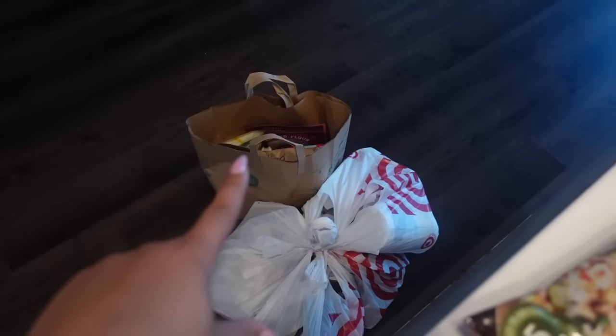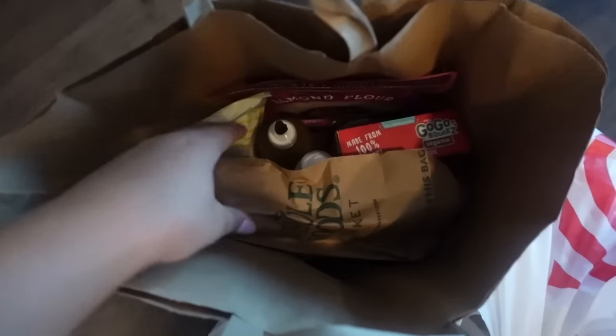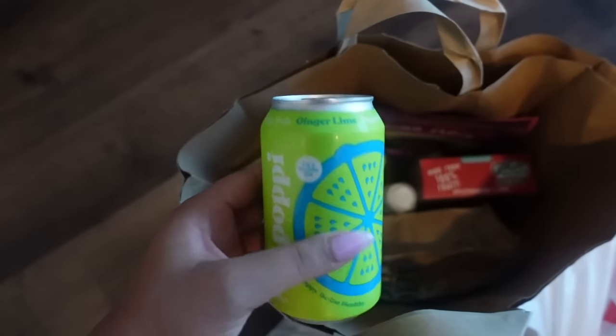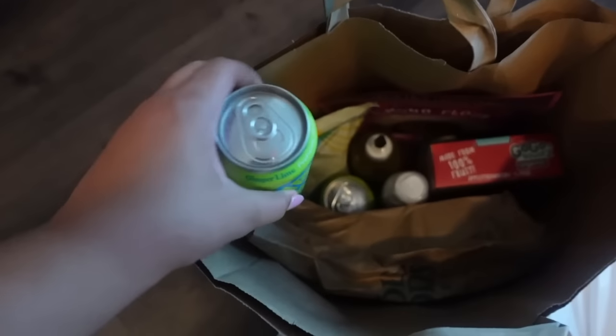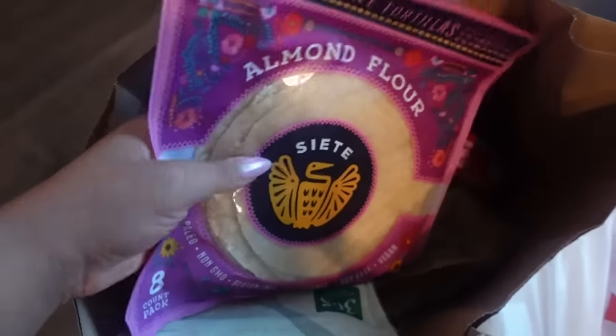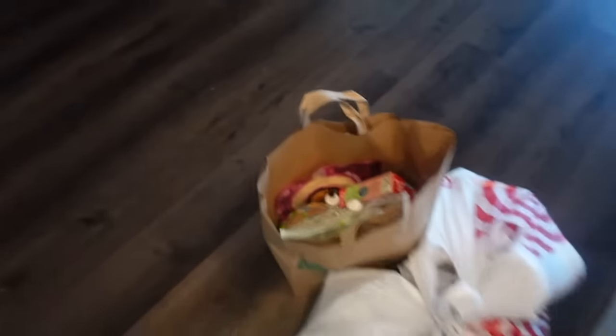But yeah, y'all pretty much seen what I got at Target. And then anything that I got from Whole Foods is literally the same. The only thing I got different was a salmon. And y'all have to get these. I'm so sorry, but these are literally so good. They're like crack. And this flavor is always sold out. The ginger lime, my favorite. And I just really like these little pouches. And then I got my favorite tortillas, the almond flour by CSA. So yeah.